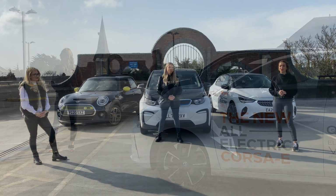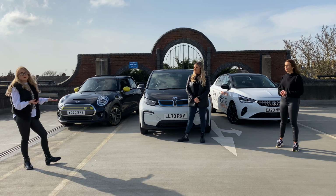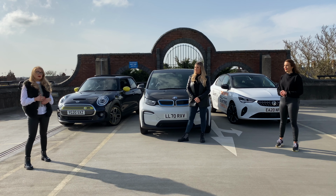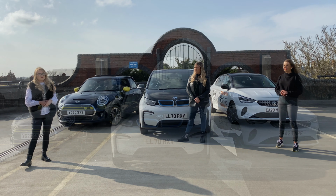Don't get me wrong, I'm in love with this Mini because it is the level 3, so it's got absolutely everything on, as you can see, from the panoramic glass sunroof to reversing camera. However, the standard specification Mini Electric doesn't come with even parking sensors.